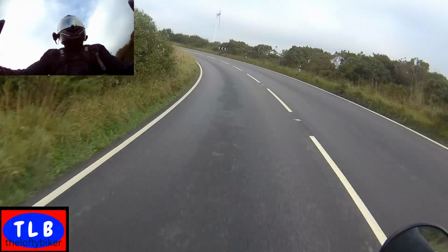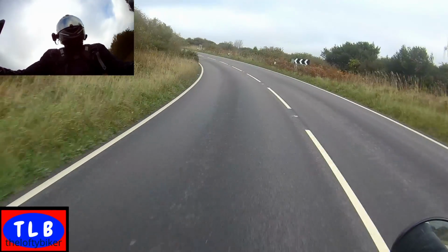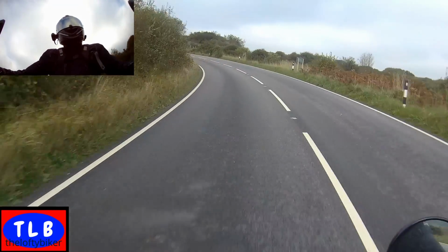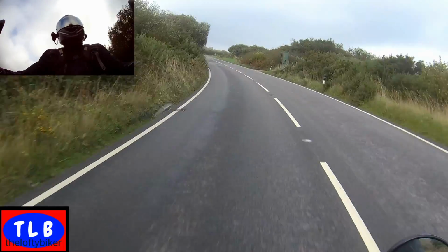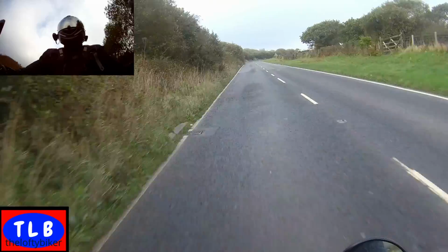That's nice, that's smooth. Like I say, it's very windy. It's holding a good line. We're maintaining the 50. Yeah, I like this. I like this little bike.